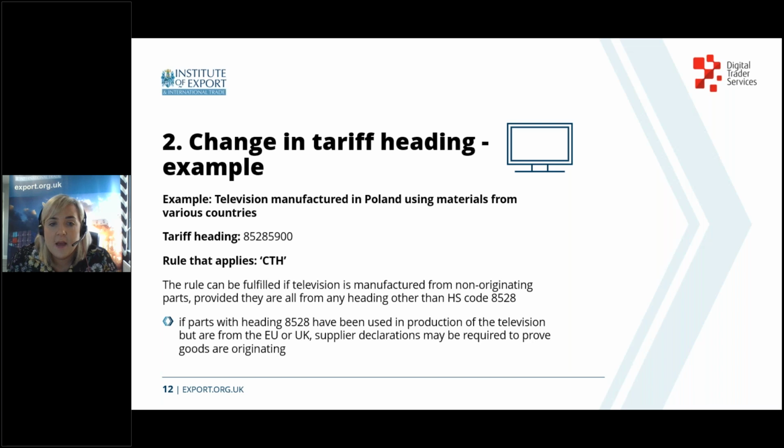85285900. The company has a choice between CTH or max nom, and we'll cover max nom later, so if we ignore that for now. In order to meet the CTH, the complete tariff heading change rule, the rule can be fulfilled if the television is manufactured from materials sourced from third countries, as long as those materials have a different commodity code than 8528 at a 4-digit level.